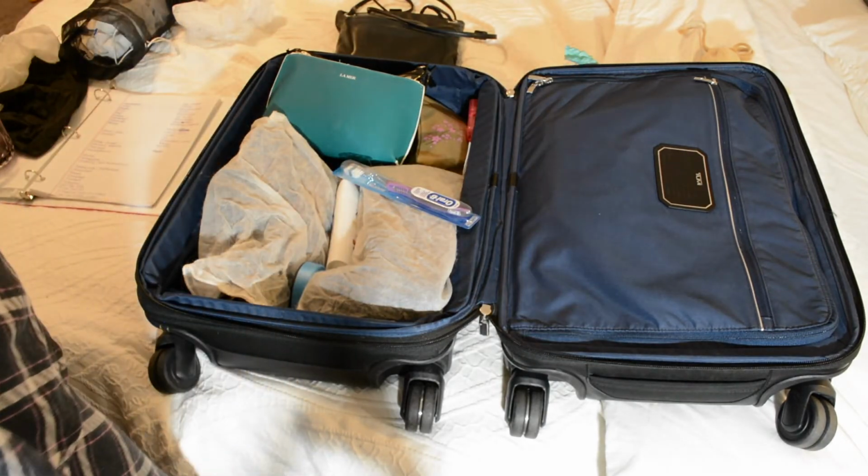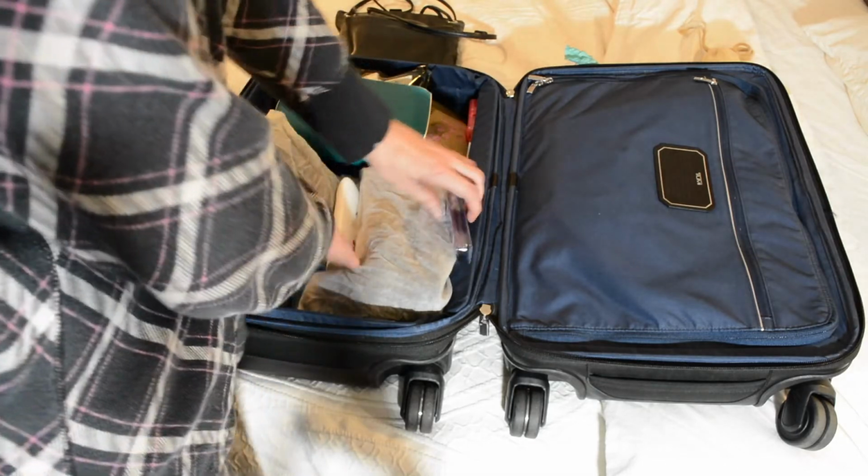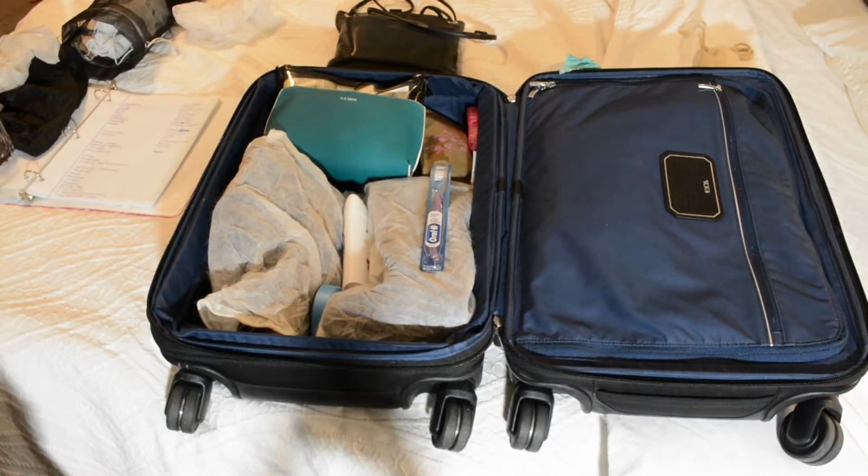That, I think, is it. I'm actually going to leave it open to be able to get my deodorant tomorrow, but we'll just close it up normally and that will be it. But I'm going to leave it open till tomorrow, but we're all done.